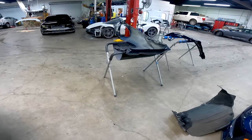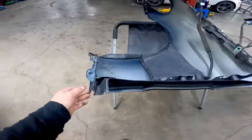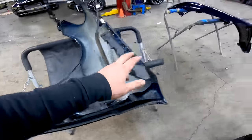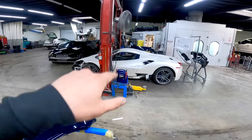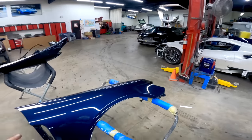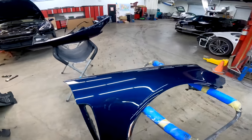This is the old fender. So next I gotta transfer all this plastic stuff to the new fender. And this is the new fender already painted. And front bumper is painted already as well. So let's transfer everything.